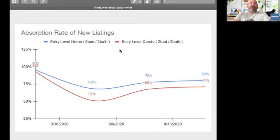This is our absorption rate. What we try to do with this graph is take a look at how fast the new listings coming into the market are being absorbed by going into escrow. And one of the things that's happened that you can't really see in this graph is that new listings are up, but so are new escrows, even into the fall. Typically, election years are a little on the slow side going into September, October, not this year.